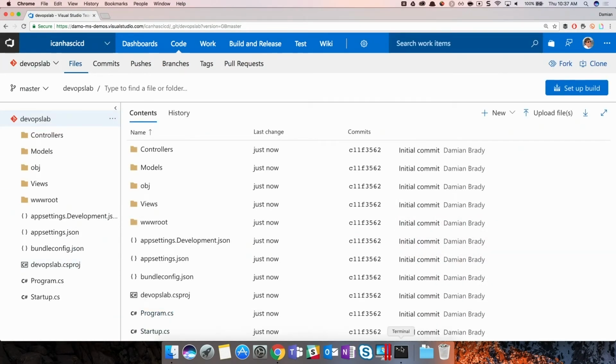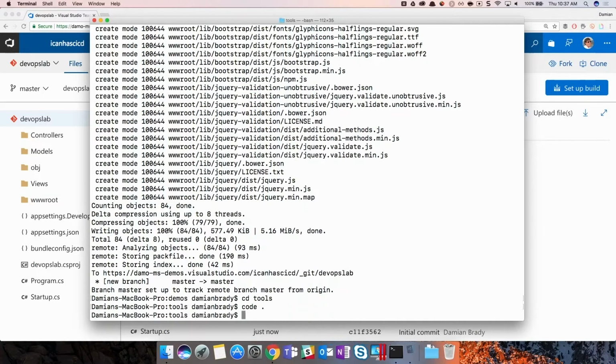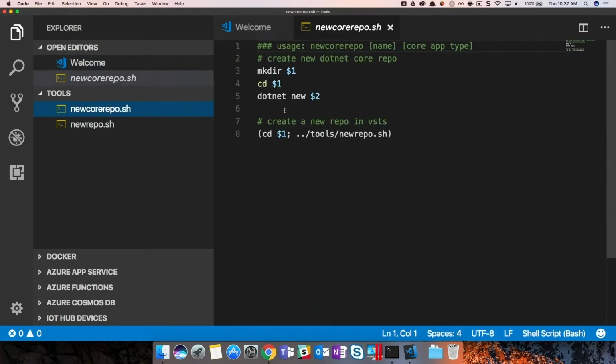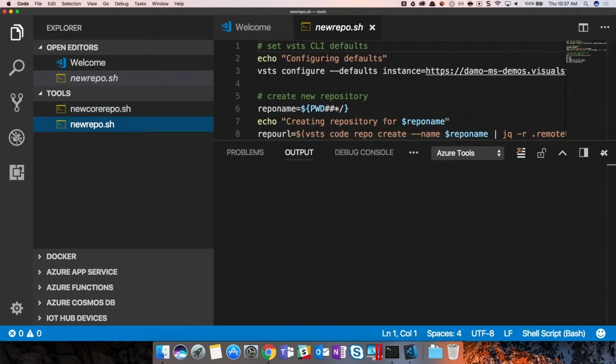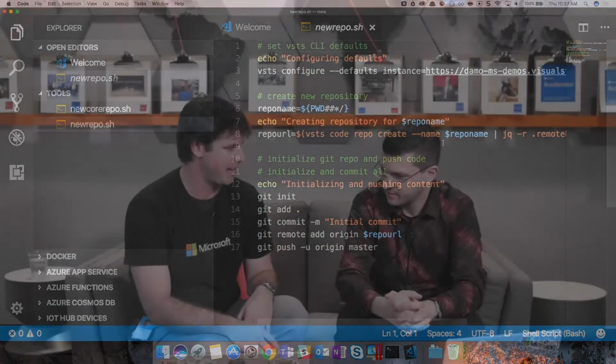To do that, it's pretty basic. Let's just use VS Code to have a look at that. We've just got this new .NET Core repo script, which calls a new repository function. And then we're just calling VSTS code repo create, passing the name that I gave it. Nice. A really, really simple example of creating this stuff directly from the command line, so I don't have to leave the tool that I'm using. I don't have to jump into the browser to do all this sort of stuff.